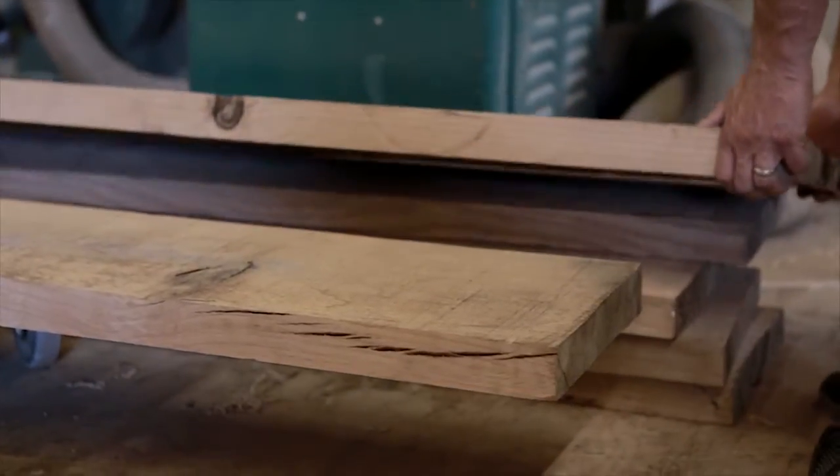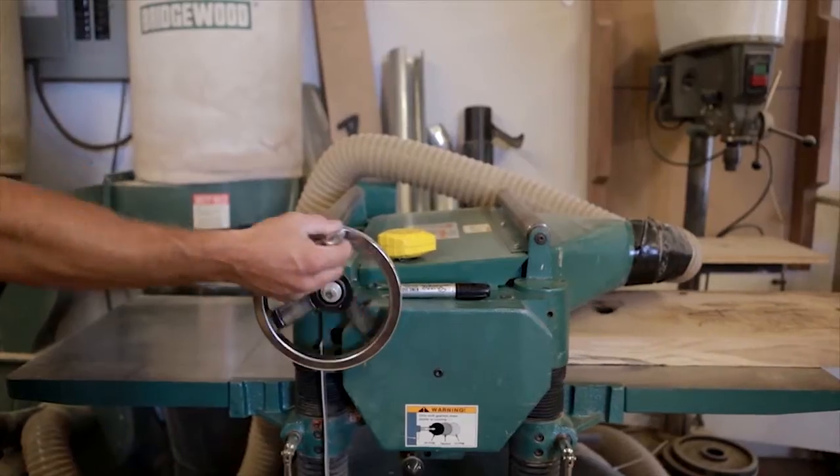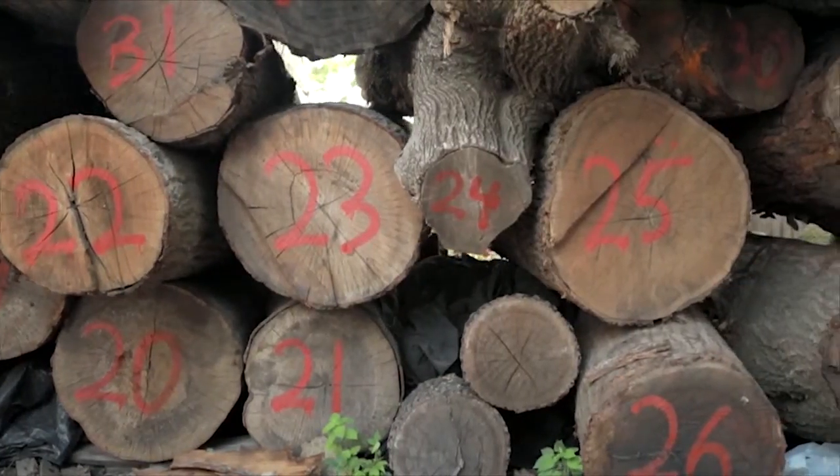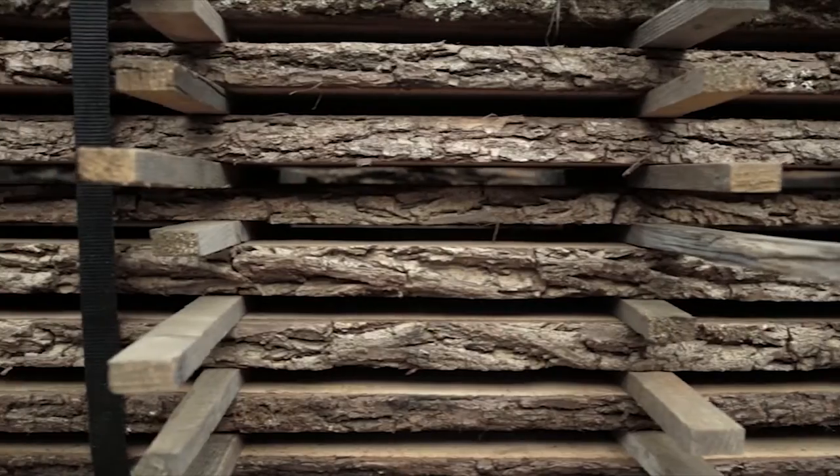Because if you buy a bunch of wood from some other lumber yard, you're going to get 10 boards that could have come from 10 different trees in 10 different states. But from us, you can get boards that came from one tree. And all of your parts are going to have the same color, the same grain, and you're ensured a match in the look of all your pieces.